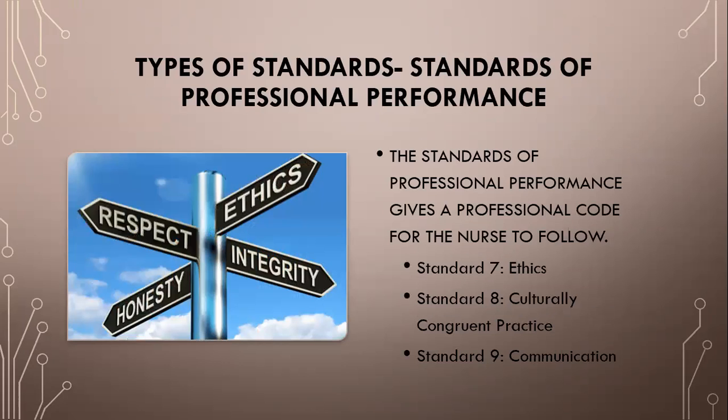The standards of professional performance give a professional code for nurses to follow. The American Nurses Association describes the standards of professional performance as follows. Standard 7, ethics. The registered nurse practices ethically. Standard 8, culturally congruent practice. The registered nurse practices in a manner that is congruent with cultural diversity and inclusion principles.